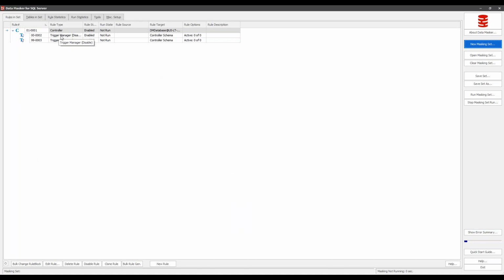So here, notice the masking process automatically added a couple of rules. Each row here represents a single rule. There are different types of rules that we'll take a look at in a little bit that you can apply in a masking set, depending on what kind of data you have and how you want to go about masking it. But these two rules are always added automatically. As you can see, it's the trigger manager. The first one is disabling, and the second one is enabling triggers.